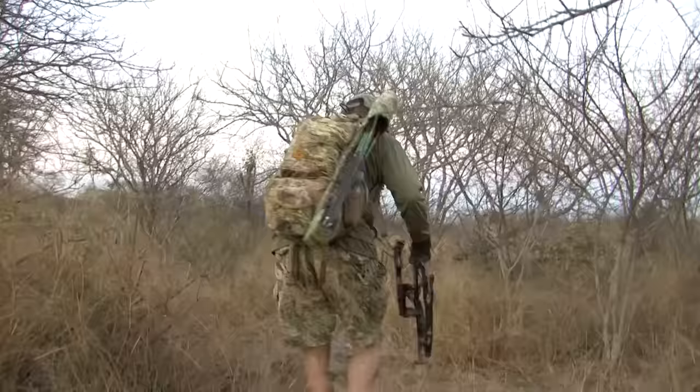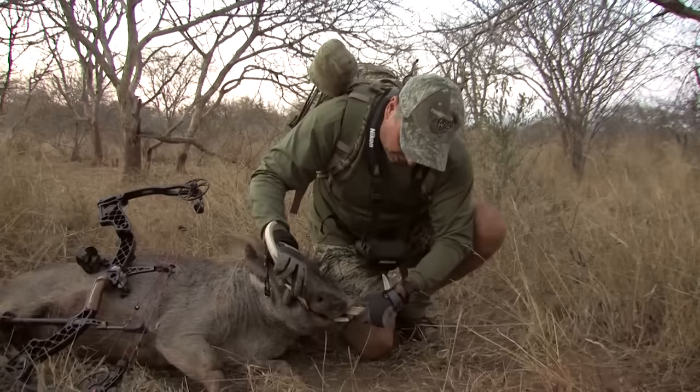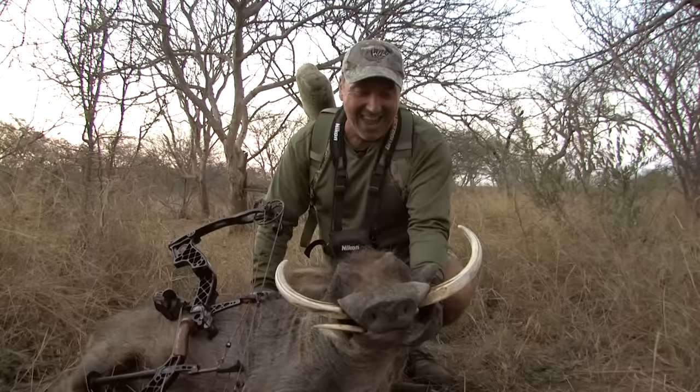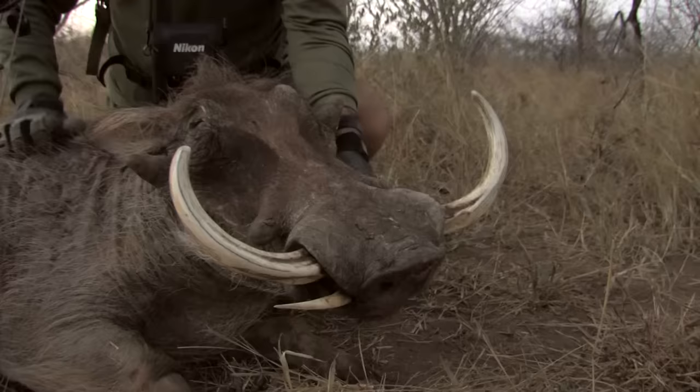Let me see if I can get this to go in. Oh yeah. Look at that. I got it in there. That's what he looked like when I shot him. Look at that. You know, I saw that flip out and I thought he broke it off, but what happened was he smashed into that tree and actually broke it off at the root. But look how wide he is. You can see that's just a huge, huge warthog.